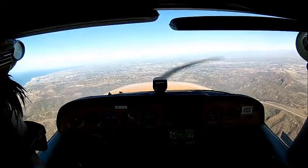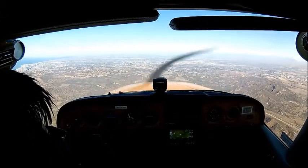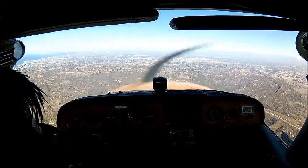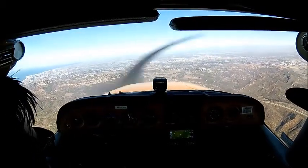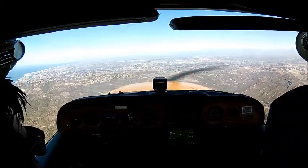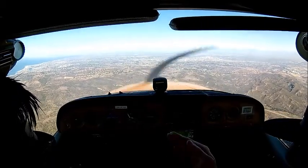Yep. Cool. 38 Delta, turn right at Kilo, right on Charlie, contact ground 120.8. Turn right Kilo, contact ground, 696 Delta. 330 at 10, runway 2 left, clear to land.